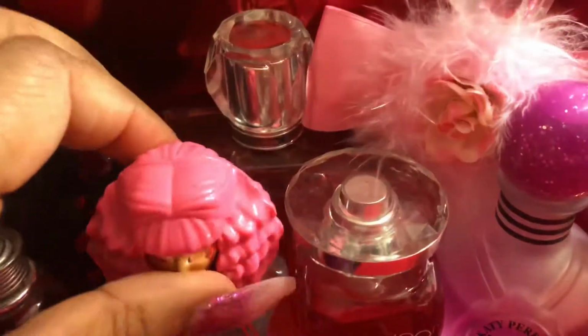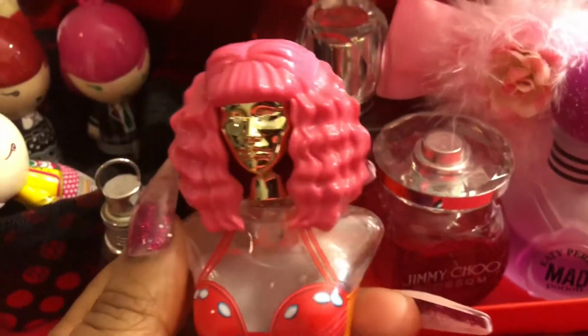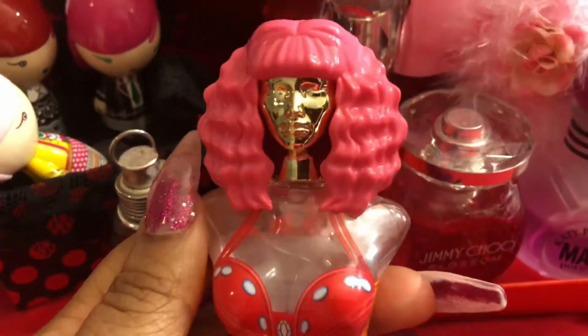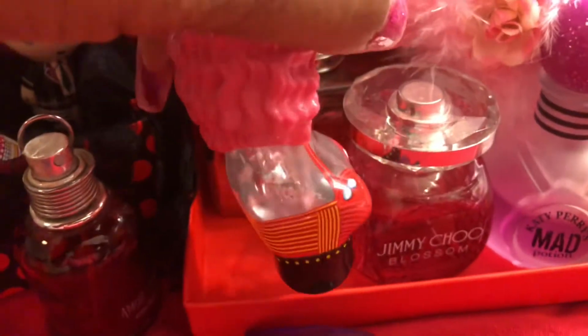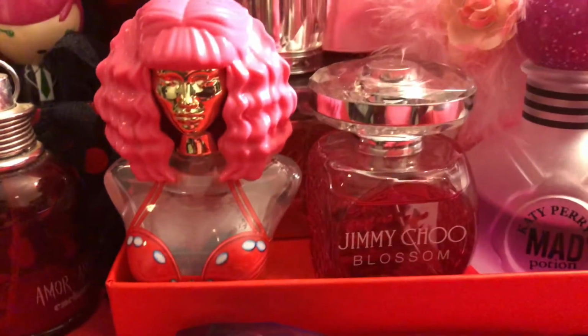Okay, so we're gonna start with Majesty. This is by Nicki Minaj, and this is a very girly, playful, fruity type of scent. I do not gravitate towards it that much, as you can see, but it's a very playful scent, as you can tell by the packaging.